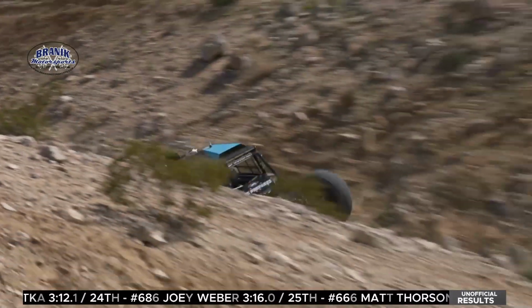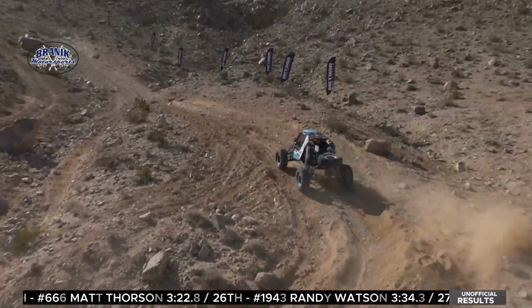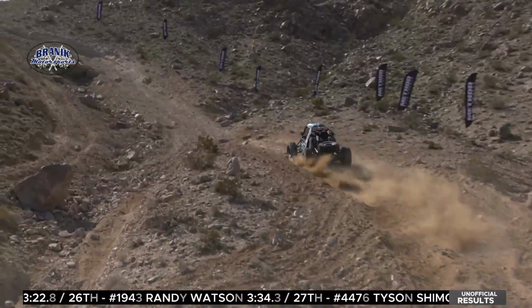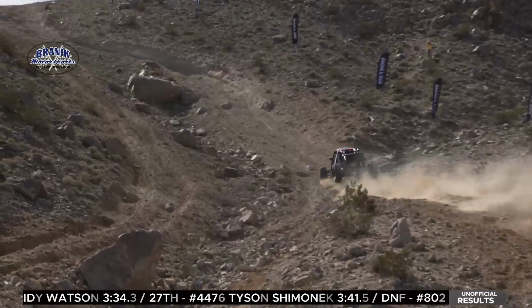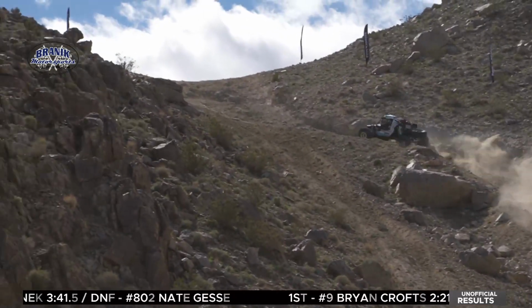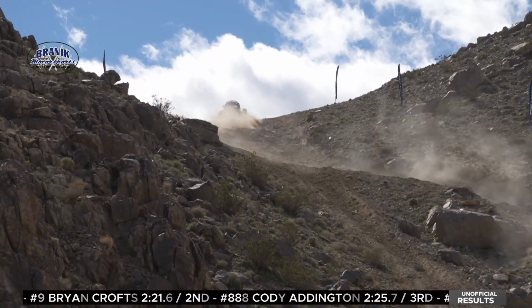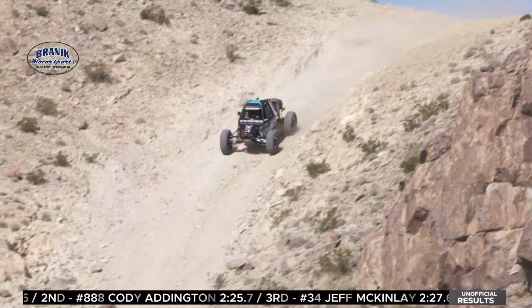But look at this here. Look at Dan Wyrick. He's absolutely motoring. Oh, he is a man on fire at this point. There it is again, two wheels again. We saw Brian Crofts with the same thing. A lot of the IFS cars, I remember when Randy Rod from Jimmy's was first building a lot of these cars, that was one of the concerns. On those tight corners, they do tend to unload that rear suspension, can get up on two wheels.